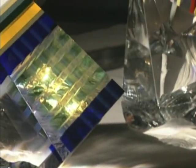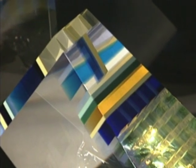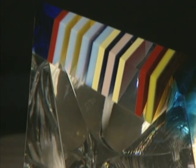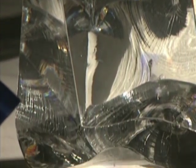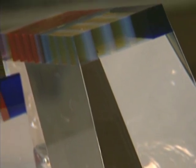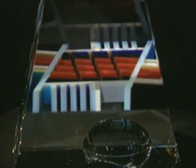I've always been incredibly concerned about using the whole 360-degree circumference of the piece. I'm really interested in having the viewer move around the piece. So much work that you see has one good view or maybe 2 good views. What I'm trying to do is to really create something that's fully volumetric, that really engages the viewer and forces the viewer to move around it.